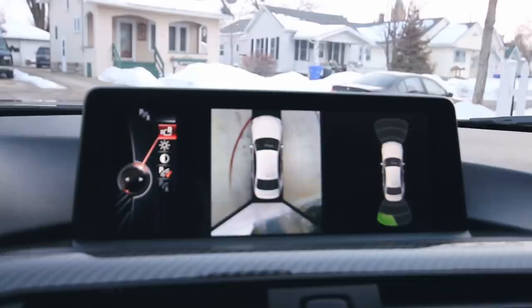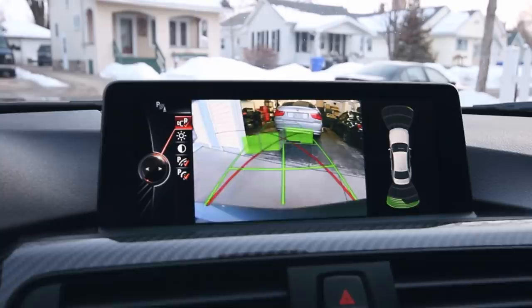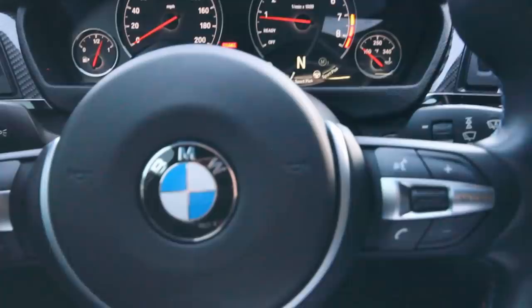So I showed you guys the top view, but it also has the rear view. So it shows what's behind, and if you turn the wheel, it'll show you where you're gonna end up, and so on. So that's pretty nice. It also has headlight washers. I could do without those, but that's the executive package for you. It's got pretty much the standard features that most M3s should come with, in my opinion.